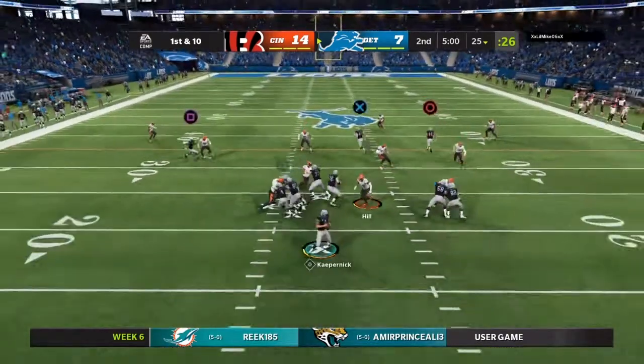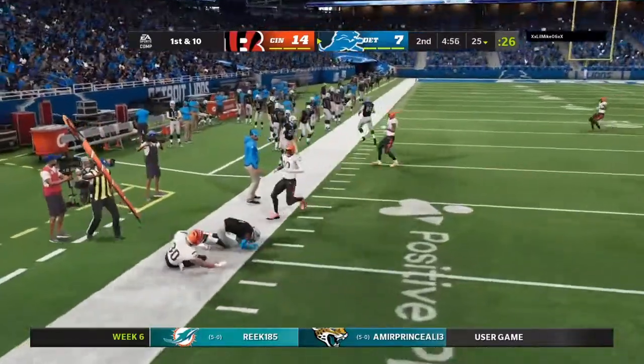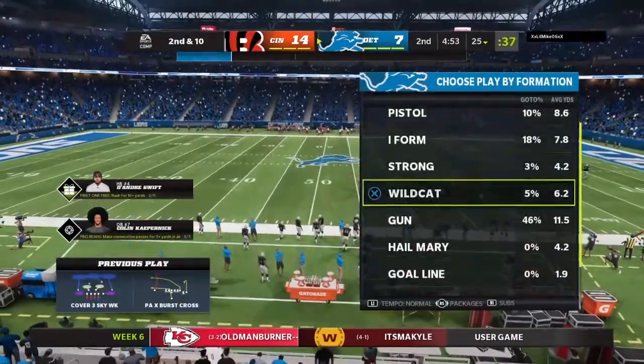On play action, it's Kaepernick. And that's out to the flat for Swift. No gain on the play. And that'll make it 2nd and 10.